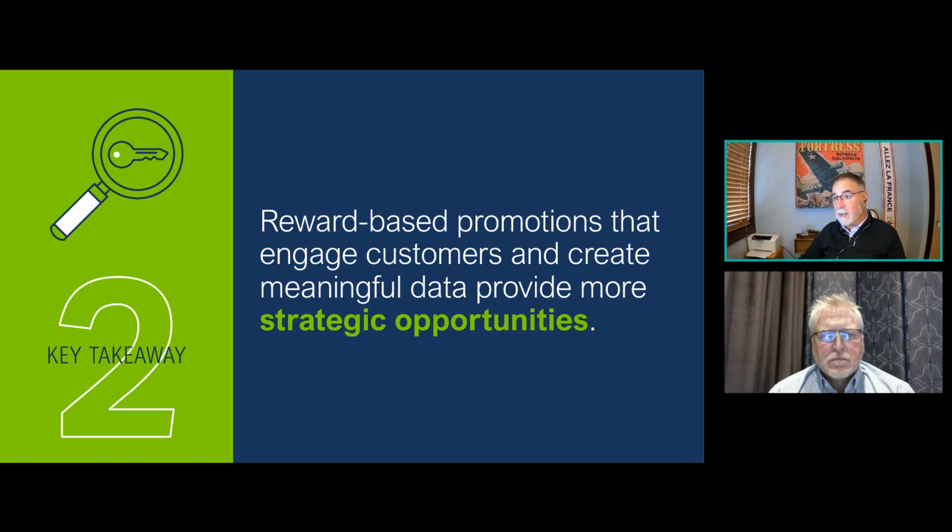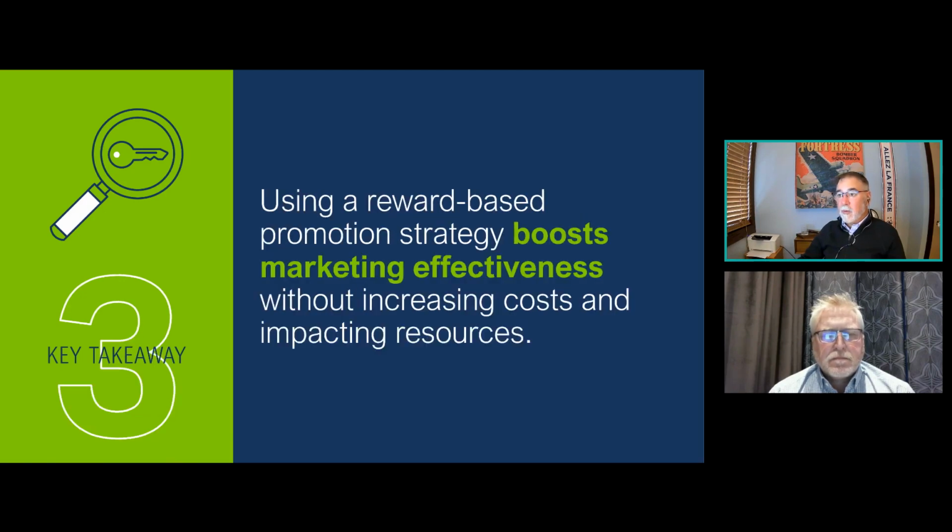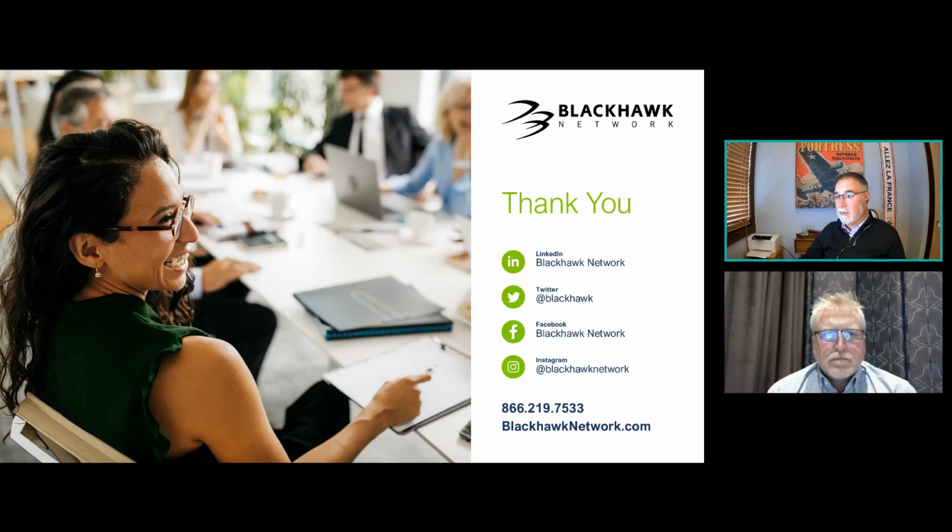It can live on. And then, we're really talking about how using a reward-based promotion boosts your marketing effectiveness, again, without increasing cost or impacting resources. So it's a fantastic way in these particular economic times to drive greater awareness without having to sacrifice those costs.